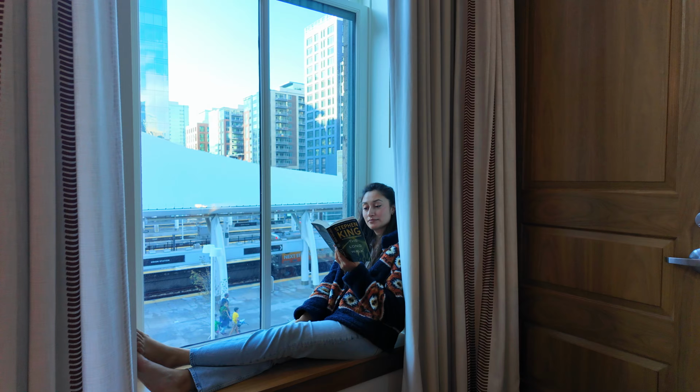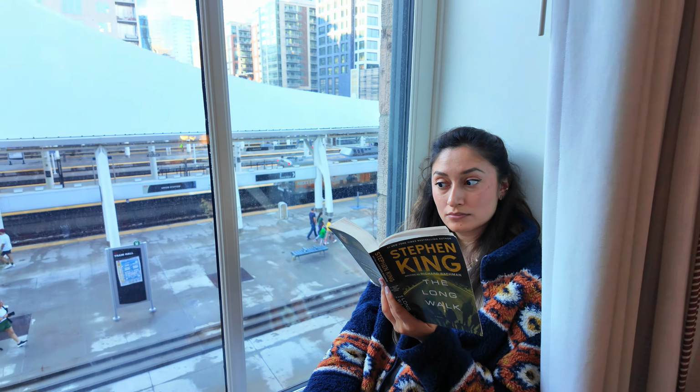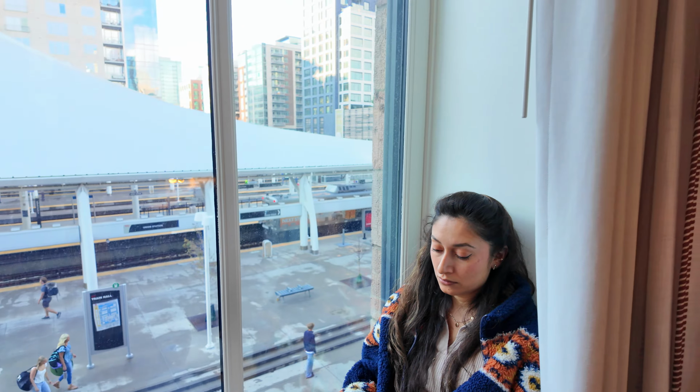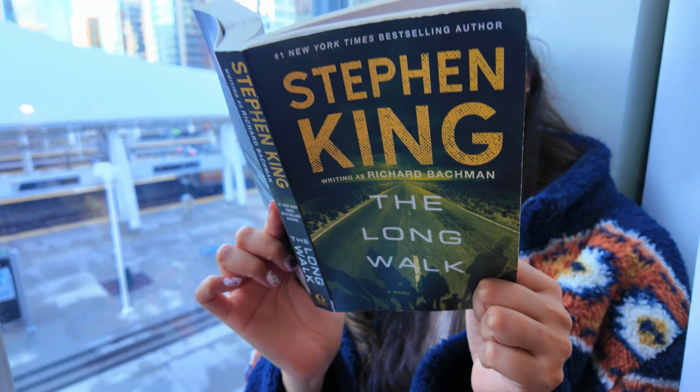That's pretty cool. Okay, Nez, I'm not going to spoil it, but we're going to play that game where we choose a random page and a random line number. Page 102, line 27. But before she reads it, here's what she's reading. She's currently reading Stephen King's The Long Walk.